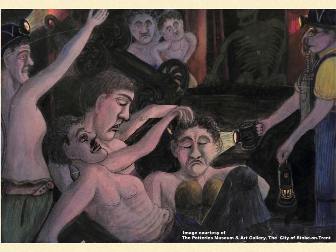In this painting, there's a skeleton in the background. There's a miner in rescue equipment. The bodies have a pinky hue, a sign of carbon monoxide poisoning.